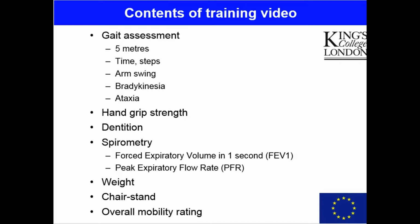Then we assess the participant's lung function using a spirometer, and we're interested in 2 measures here, the forced expiratory volume in 1 second, or FEV1, which is the volume of air in litres that can be expelled in the first second of expiration. Then we look at the peak expiratory flow rate, which is the speed at which air can be expelled from their lungs, and that's measured in litres per minute.